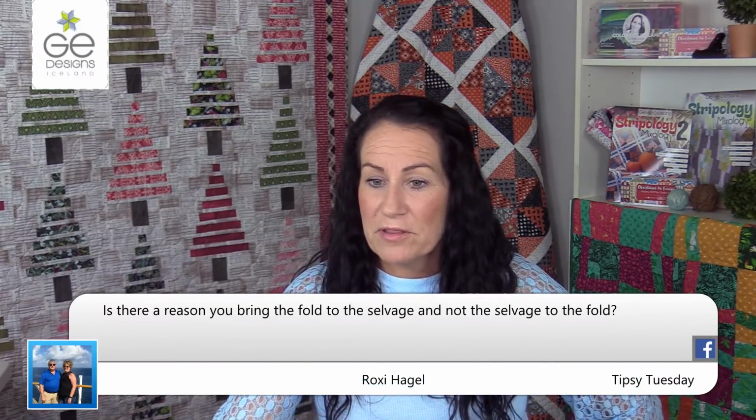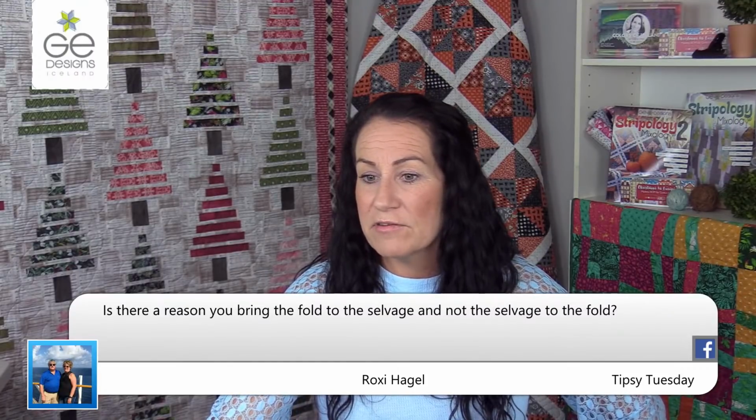Is there a reason you bring the fold to the selvage and not the selvage to the fold? Yes, it's easier on my eyes than to have those selvages right in front of you and need to look above for the fold. It's easier just to hide it so it does not mess with your eyes. Believe me, I've taught so many classes on using the rulers. This is, for me, the best way to teach and the best way to learn. That's my reasoning.